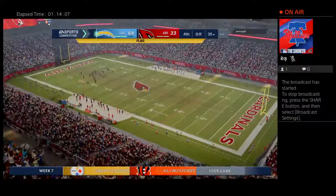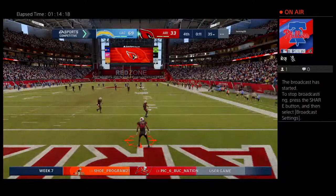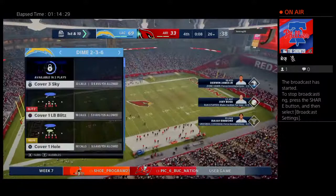Mike Badgley to kick off for the Chargers. Following the touchdown, Badgley out there to kick it away. Fielded a couple yards into the end zone. And they'll get him down right around the 25, actually the 26 officially, so a net gain of one there. At their own 26-yard line.